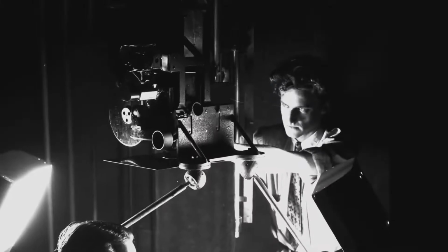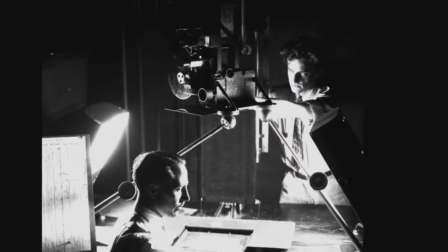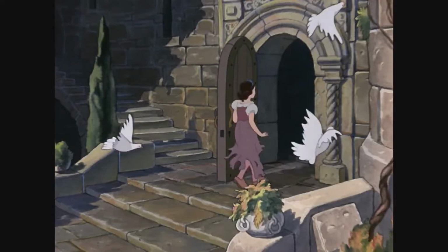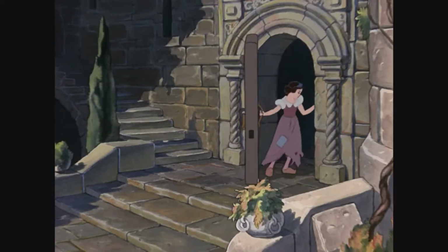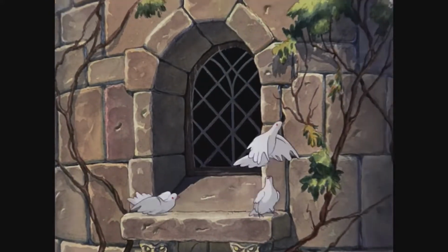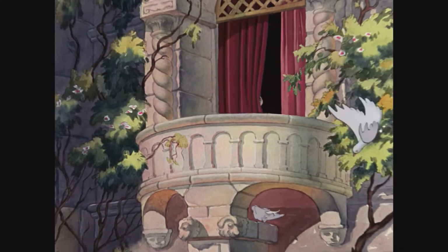Hi, I'm Don Hahn, and we're going to talk a little bit about this document called An Exposure Sheet, and about the amazing contributions of the camera department in the making of Snow White, and in particular, a scene called Scene 21 of Sequence 2A of Snow White and the Seven Dwarfs. This beautiful scene where Snow White enters the door and runs up into her balcony as the prince is singing in the background. Hear what I have to say.